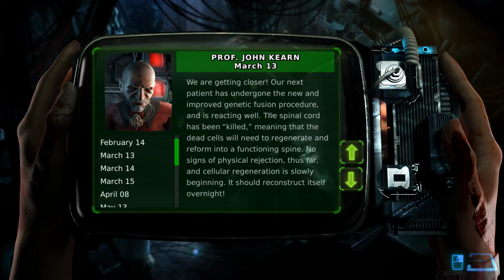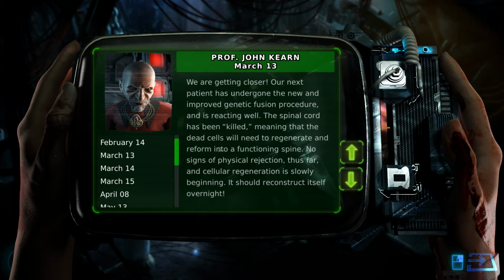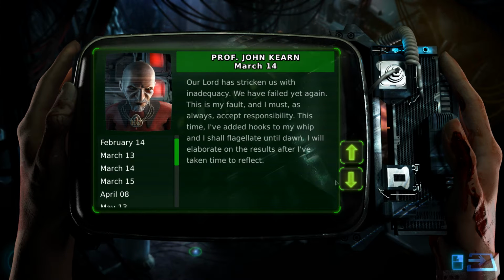We're getting closer. Our next patient has undergone the new and improved genetic fusion procedure and is reacting well. The spinal cord has been killed, meaning that the dead cells will need to regenerate and reform into a functioning spine. No signs of physical rejection thus far, and cellular regeneration is slowly beginning. It should reconstruct itself overnight.